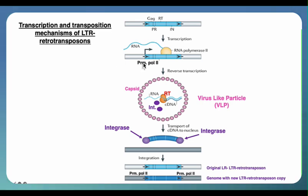Transcription is carried out by RNA polymerase II from the promoter located in the long terminal repeat on the 5' side. Produced mRNA moves to the cytoplasm and is translated by the host's ribosomes. Virus-like particles are formed when capsid proteins assemble into particles that incorporate mRNA, reverse transcriptase, and integrase. Reverse transcription occurs within this virus-like particle, ultimately producing double-stranded cDNA. The double-stranded cDNA, with integrase attached to its ends, moves into the nucleus. Through the action of integrase, the cDNA is inserted into the genome.